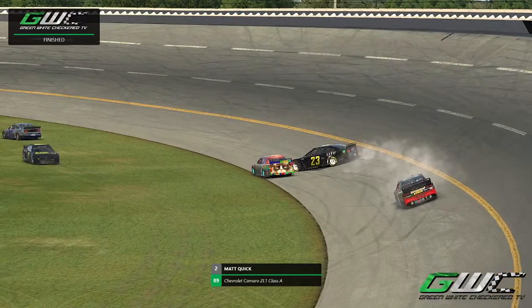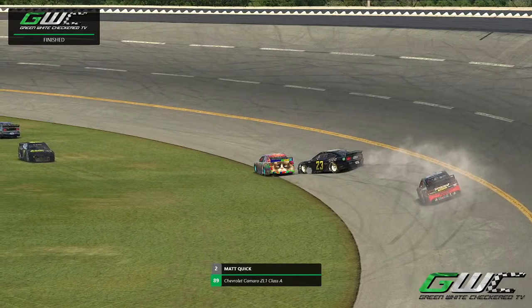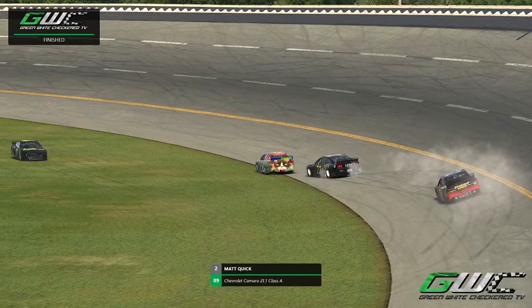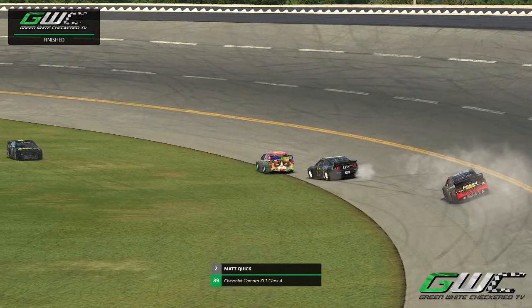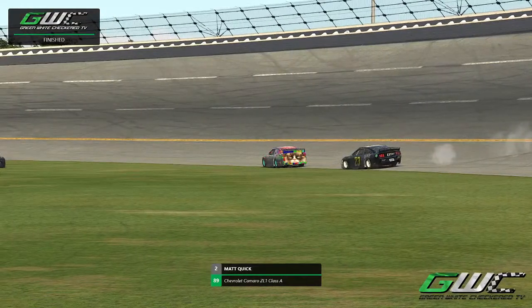Yeah, so next up we got the 89 of Matt Quick. I want to say Matt has finished first and second in all the races so far, so I'll have to double check the stats on that. Say while you interview, I'm going to pull those up. I've got Matt Quick here in that second position, that number 89 car.